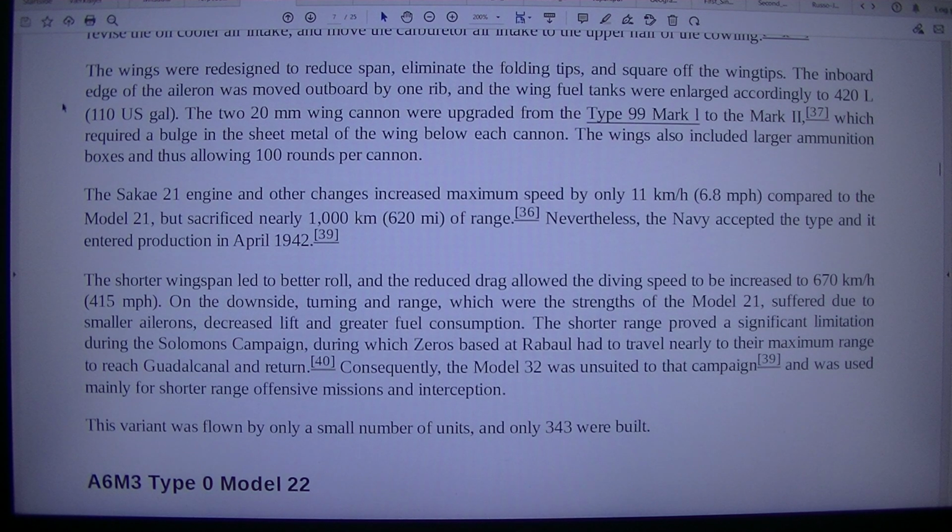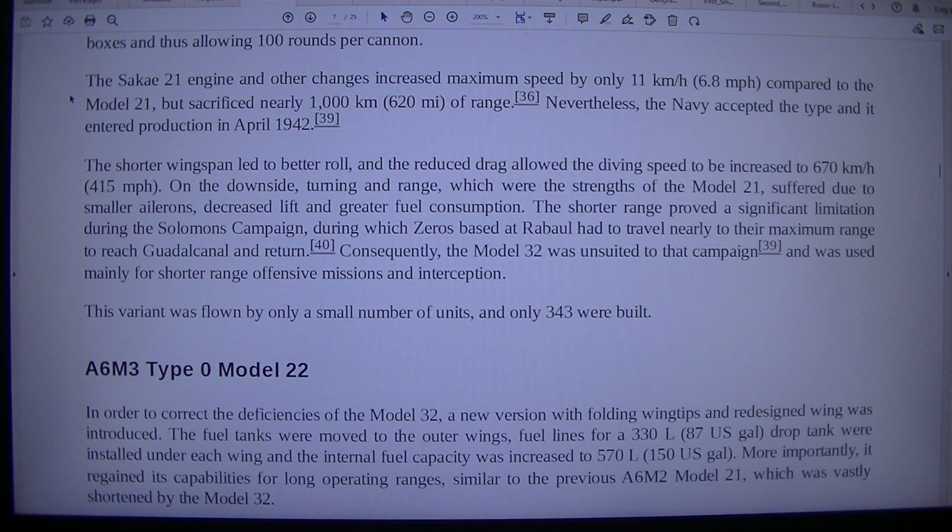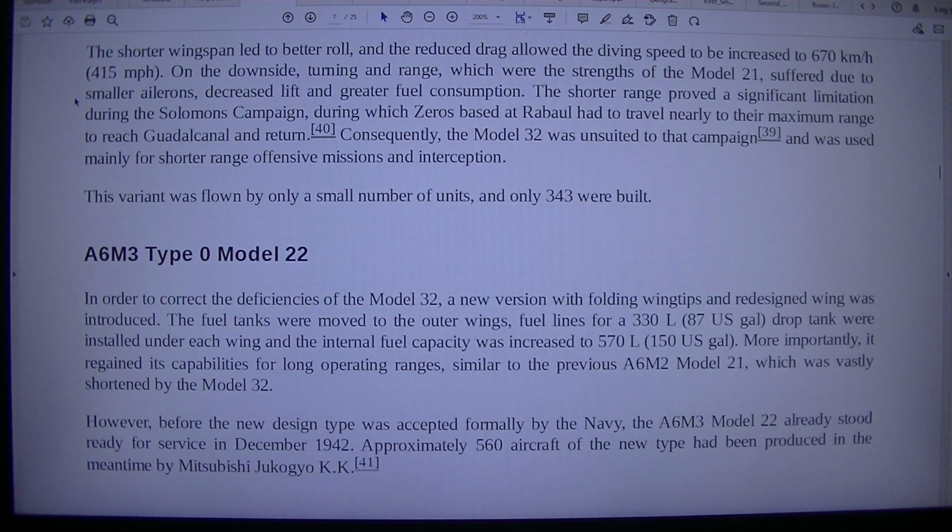The Sakae 21 engine and other changes increased maximum speed by only 11 km/h, 6.8 miles per hour, compared to the Model 21, but sacrificed nearly 1,000 kilometers, 620 mi, of range. Nevertheless, the Navy accepted the type and it entered production in April 1942. The shorter wingspan led to better roll, and the reduced drag allowed the diving speed to be increased to 670 km/h, 415 miles per hour. On the downside, turning and range, which were the strengths of the Model 21, suffered due to smaller ailerons, decreased lift and greater fuel consumption.